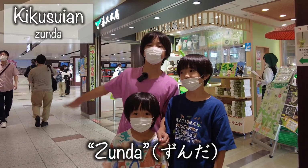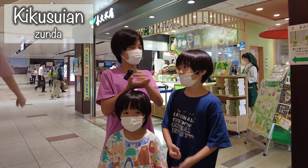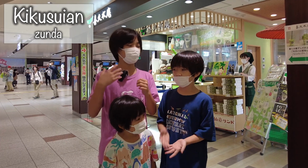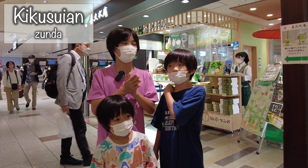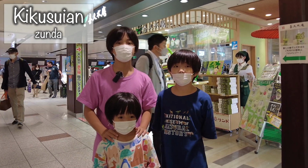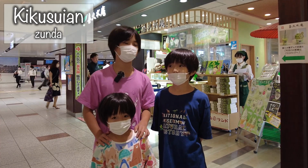Now we're here at Zunda store. Zunda is soybeans, and here they grind the soybeans and put them in paste, and put it in ice cream and mochi and a lot of stuff. And it's really famous here in Miyagi Prefecture, just like the Gyutan and the Sasakama. So we're gonna go buy something now. Let's go.